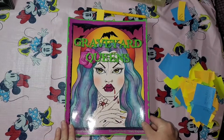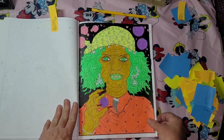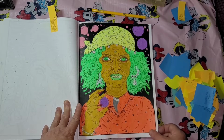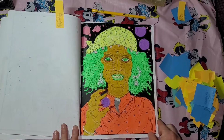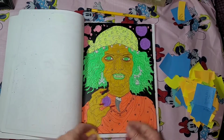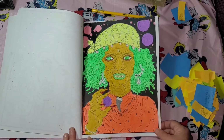Graveyard Queens, Deborah Muller. Did this one right here. And I used the Shuttle Art crayons, water-based, the gel crayons. And I did not use water. I just used the crayons by themselves. Decided not to use water. That was really fun to color. Love the green and the orange neon colors. Did this on March the 19th.